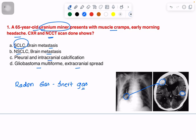Now, which type of bronchogenic carcinoma has the higher tendency of metastasis? It is small cell carcinoma of the lung, which is a highly aggressive tumor. This small cell carcinoma of the lung can cause the development of muscle cramps. Now, you need to know how it causes the muscle cramps.